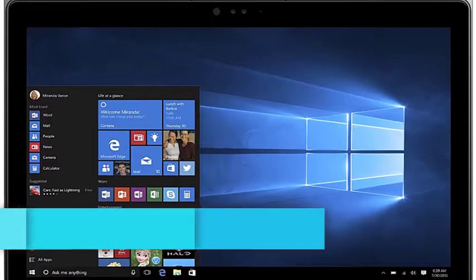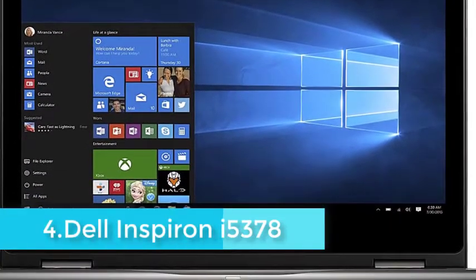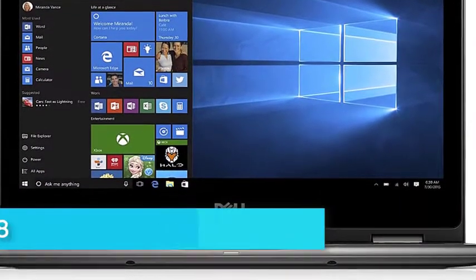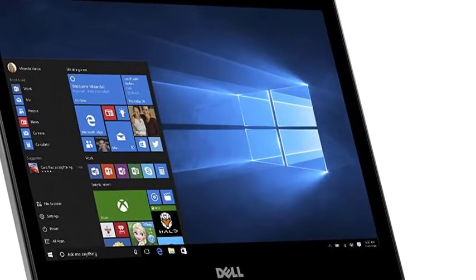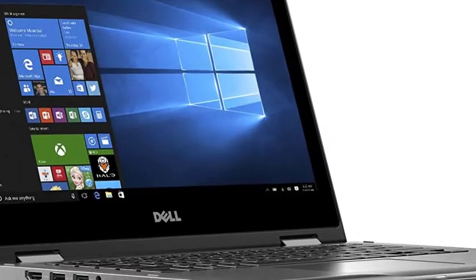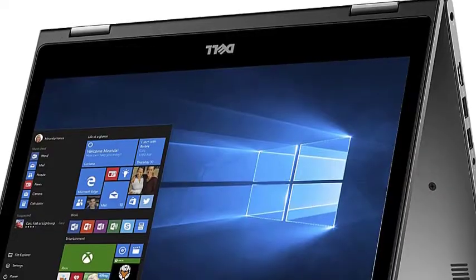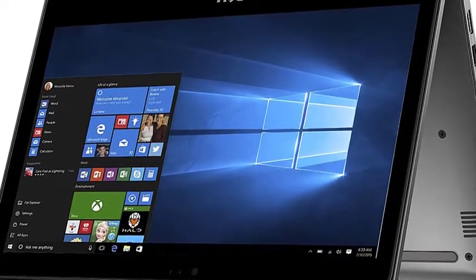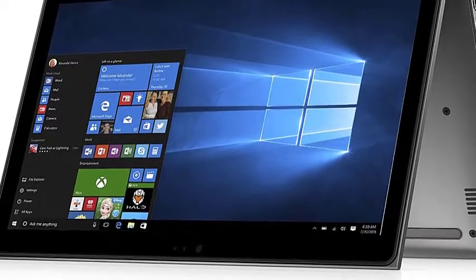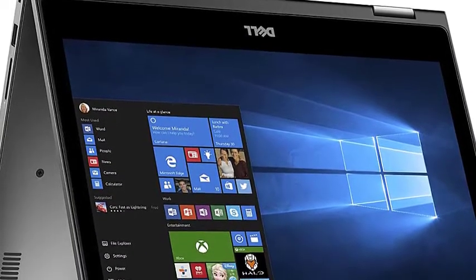This 2-in-1 Inspiron series launched by Dell is a very great deal in terms of comfort and ease of use. The 360-degree hinge allows you to have the best viewing and working experience. The Dell Inspiron i5378 has a hybrid design, which means that the screen attached to the base can be flipped and used as a tablet in handheld mode. This is the primary reason that most students prefer opting for this device.